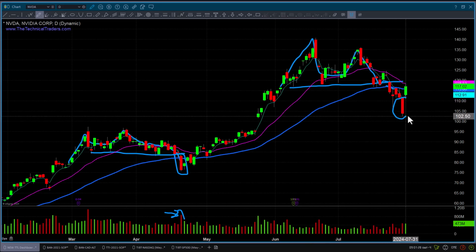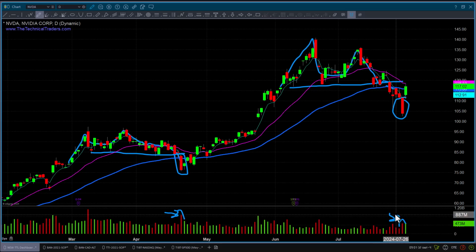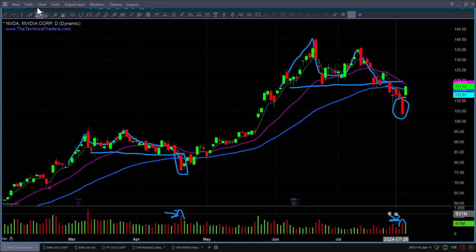And then we saw a pretty good washout low with some pretty big volume there yesterday. I talked about how that looks like, or 2 days ago, sorry, a washout low and a 12% move, 12.5% in NVIDIA yesterday on that bounce. That really is just kind of like a signature washout type of move.